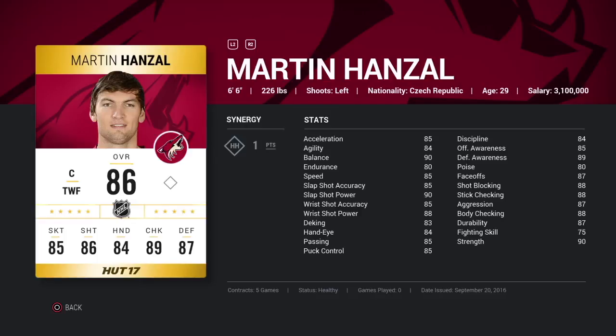His speed is still slow, but it's 1 better than McClement, so Hanzal would be your first line centerman unless you have more coins to spend on higher overall players. But he goes for around 750 coins, maybe a little bit more. You just have to do some digging in the market and hopefully you can pull them out for cheaper.